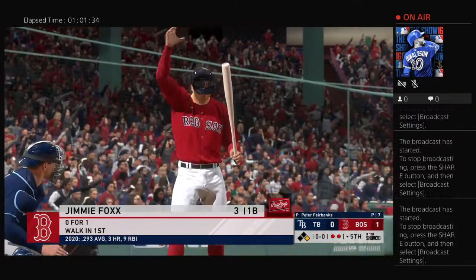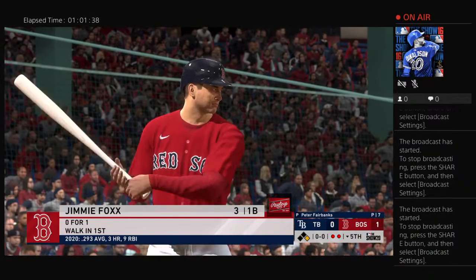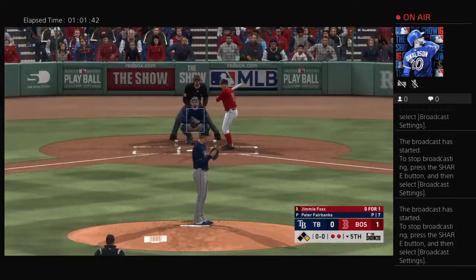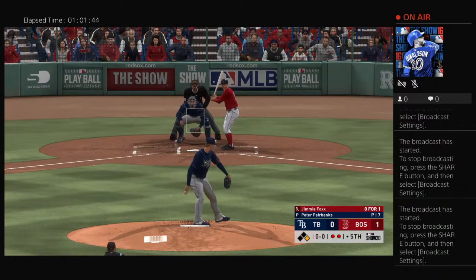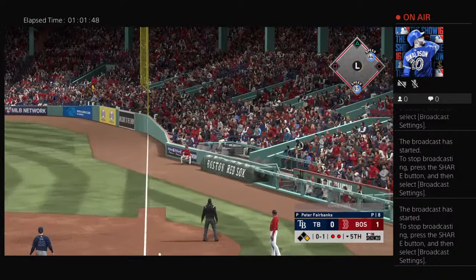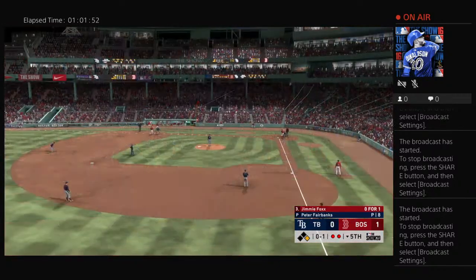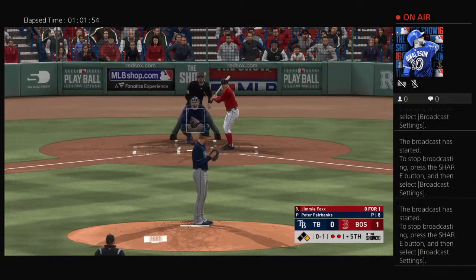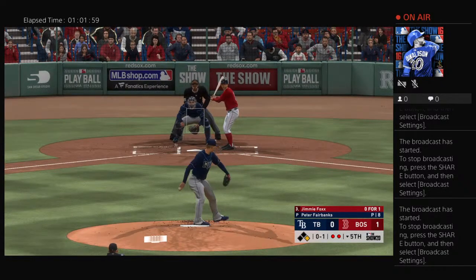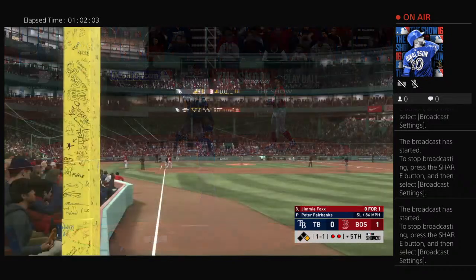Stepping into the box, Jimmy Fox. He got on top of one and was a ground out victim last time. First pitch coming. Here it is. Hit in the air down the right field line. And foul. Tried to get him to go after the slider, but it's 1-1.